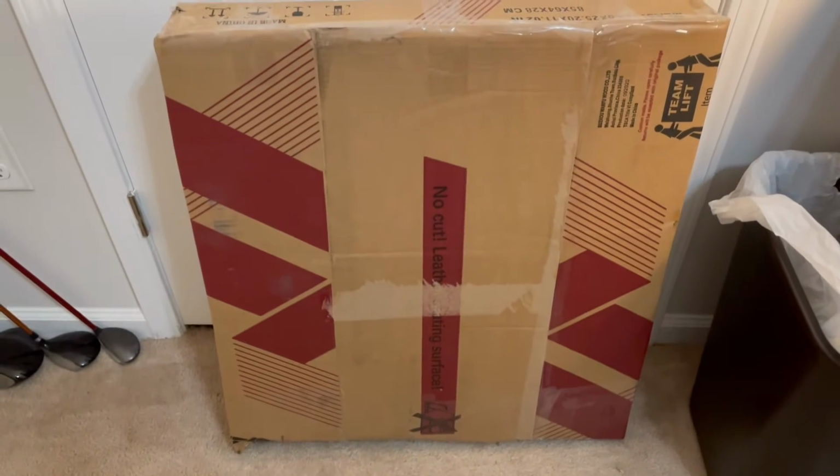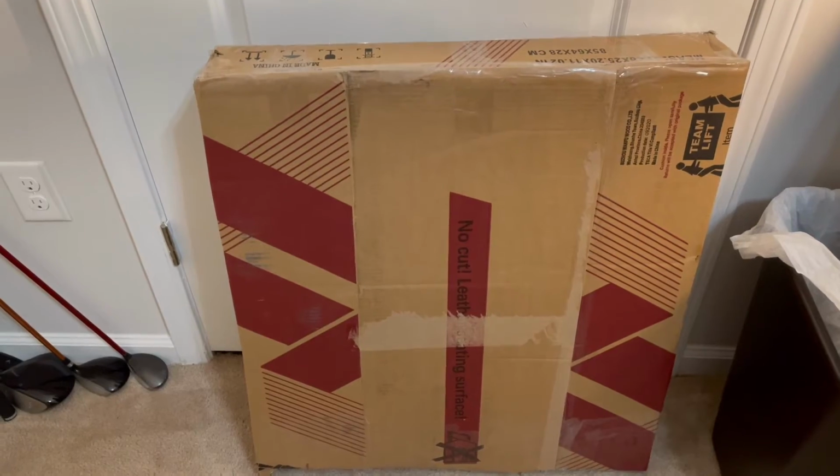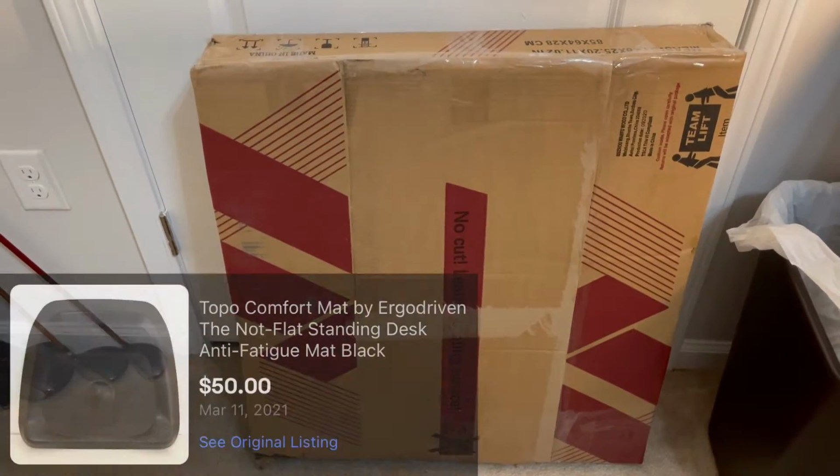Alright guys, I packaged this up a little bit early because it took a while, and this is actually an ergonomic mat that people can stand on for stand-up desks, and that sold for $50.